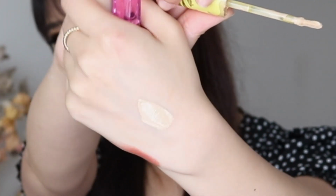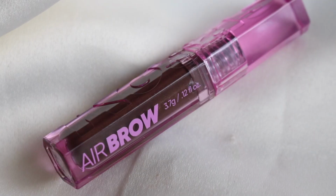I do think finding your shade is a little difficult, so let me just swatch 3.2. That is 3.2. And then more recently, I tried their brow gel, and I would also recommend this as well. It is such a good brow gel to give texture to your brows and also just hold up your brow hairs. Other than that, I have not tried anything else from Kosas, but those two products I absolutely love, and I think the brand has really well thought out products.